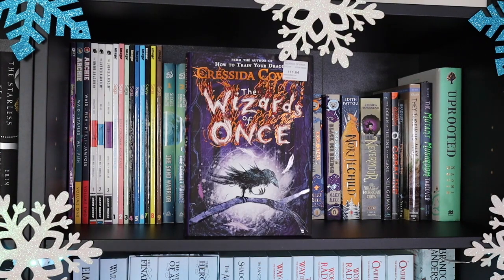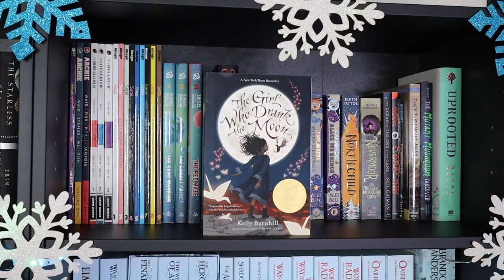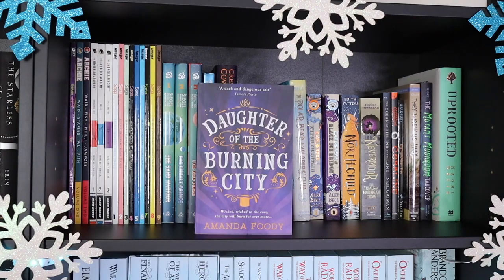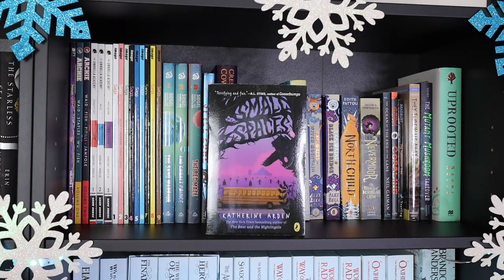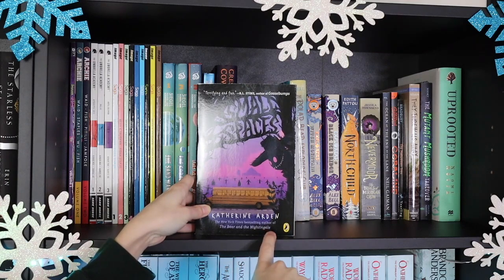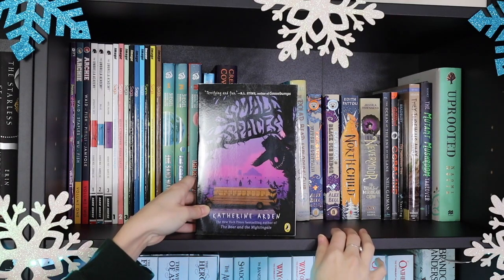The Wizards of Once by Cressida Cowell. Oh my gosh. The Girl Who Drank the Moon by Kelly Barnhill. Eleanor, Alice and the Roosevelt Ghosts by Diane K. Salerni. Daughter of the Burning City by Amanda Foody. Small Spaces by Katherine Arden. Whoa, it's the author of The Bear and the Nightingale. I did not even know that.